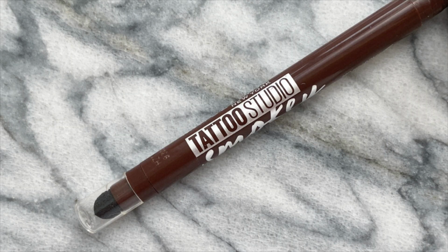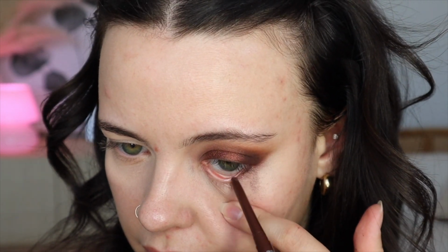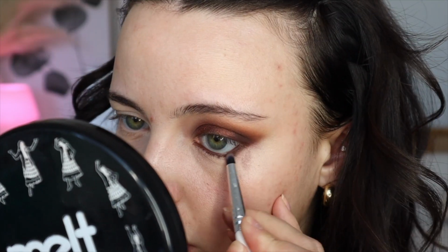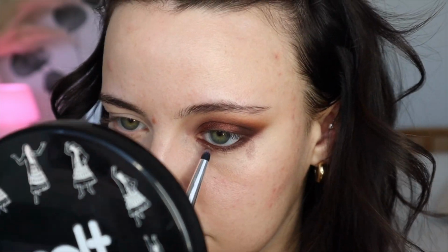Oh, almost put the brush right up my nose. I'm gonna grab my Maybelline Tattoo Studio Smoky Gel Pencil, and I'm using the shade 40 Smoky Brown, and I'm going to run this through my waterline and a bit on the outer lashes here. And I'm quickly working to smoke that out, and it's such an easy pencil to work with. It just blends itself out pretty much.